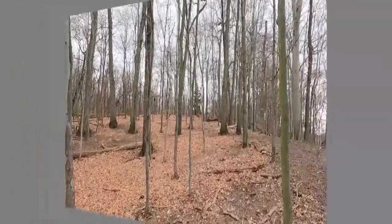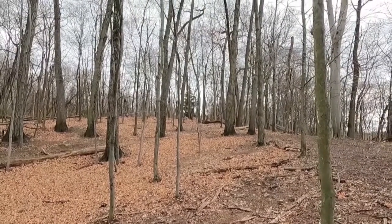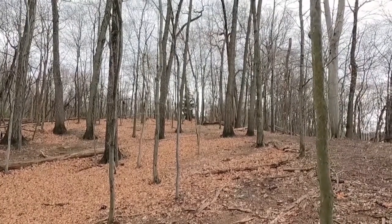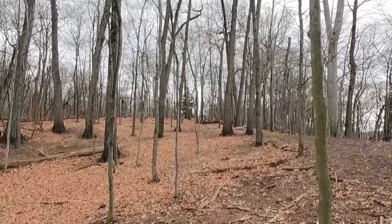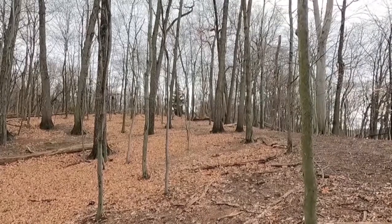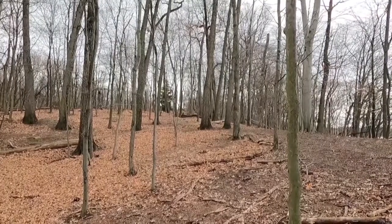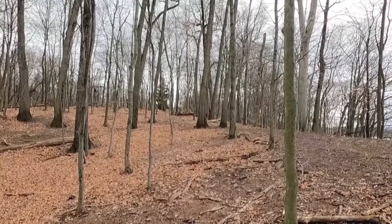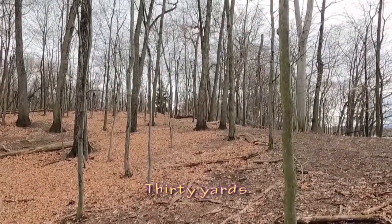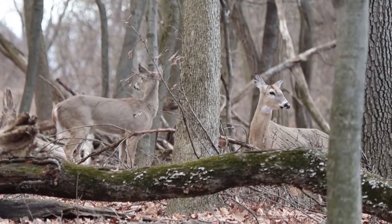Okay, let's continue. There's two deer. I knew these deer tracks were fresh. I've been spotted. Here comes another one. There's three of them. Two of them see me. There goes one. It's mommy with two little ones. Yeah, they see me. Been spotted.